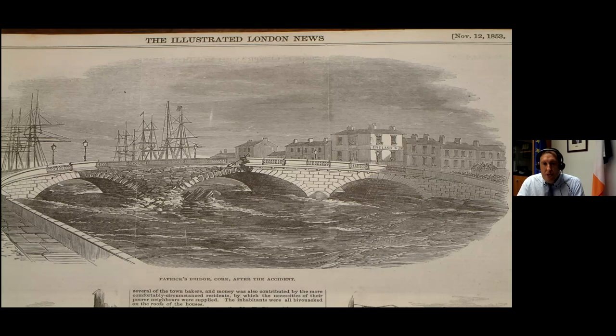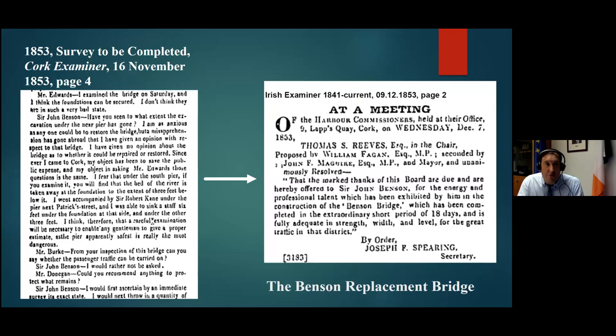As I said, the bridge had been built in the 1780s. And actually, when it was halfway built in the 1780s, it was hit by another flood and they had to rebuild it again. So it had this history of unfortunate news.